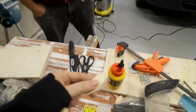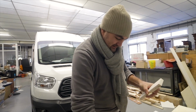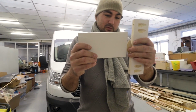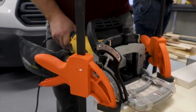These are the biscuits that we're going to be using to join the several parts of the cabinet door together. So these will be put in between here and here when we glue it, so it gives additional connection, additional strength, and we're going to be using this machine for it.